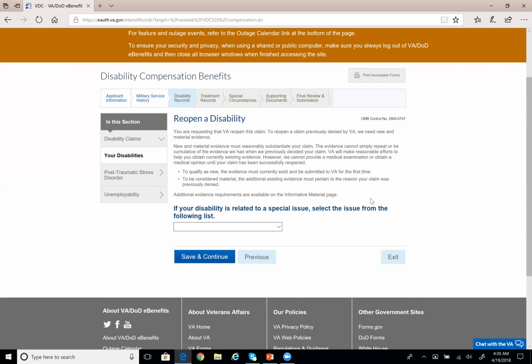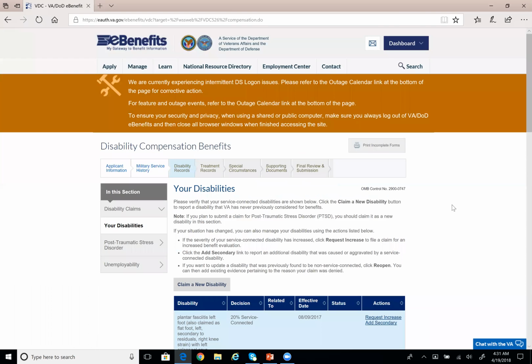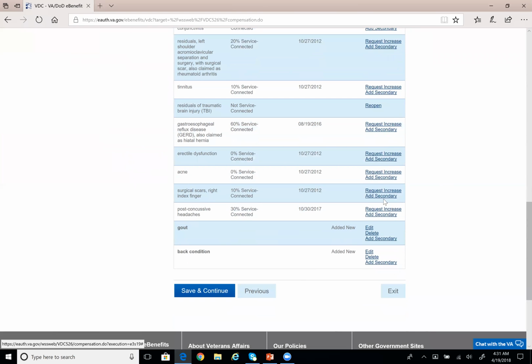But if you just submit the same medical information you submitted before that they used to determine, they would consider that not new and material. Okay, they already considered that. All right. So it's asking for new and material. Save and continue. So again, all I did was click reopen on my hearing loss claim, okay? So let's go to hearing loss, and you'll see it says reopen requested, okay? And you can always cancel this stuff too, okay? Cancel, but I'm not going to cancel because I'm showing you guys on the screen.